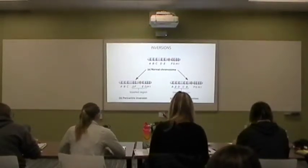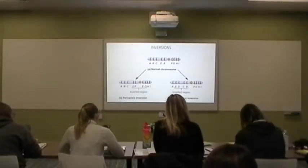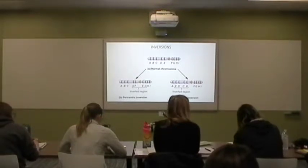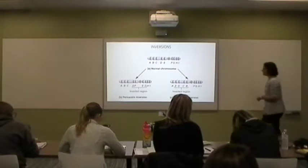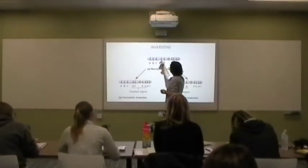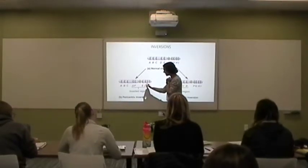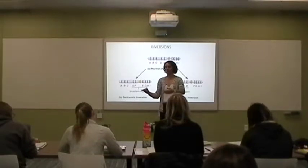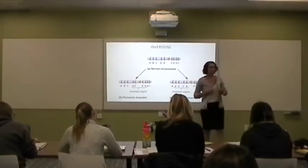There are times when an inversion can cause a phenotypic change. If the break of the chromosome happens in the middle of a gene, that's going to cause a problem. If we broke this chromosome right in the middle of D, that means half of your functional gene is now here and half of it's over here. That's not going to work when we're transcribing and translating, because we can't transcribe something that's not continuous. So that disrupts gene function.